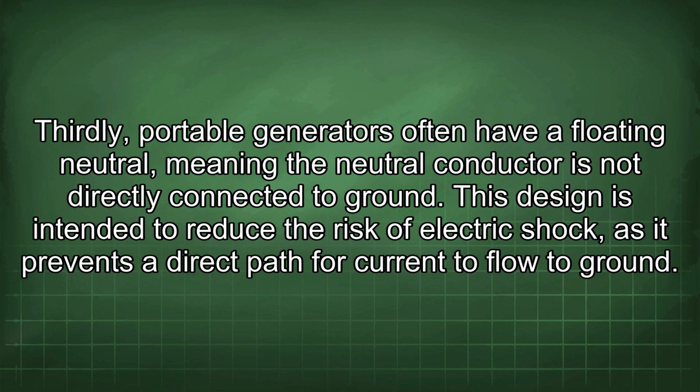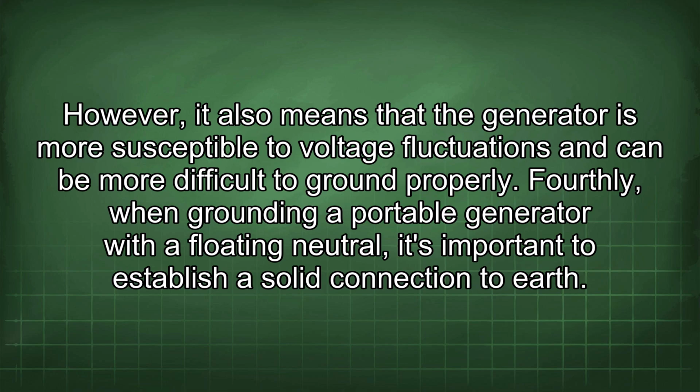Thirdly, portable generators often have a floating neutral, meaning the neutral conductor is not directly connected to ground. This design is intended to reduce the risk of electric shock, as it prevents a direct path for current to flow to ground. However, it also means that the generator is more susceptible to voltage fluctuations and can be more difficult to ground properly.